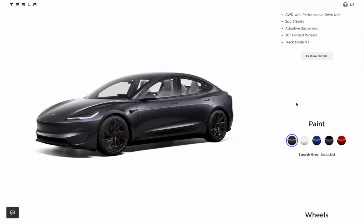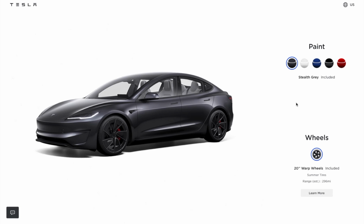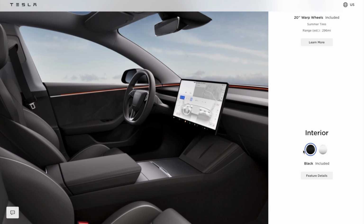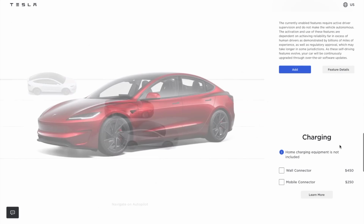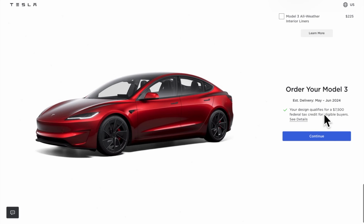But I would definitely go with a black interior, and I can upgrade to any color I want, and I still qualify for the 7,500 tax credit, which is really, really awesome.